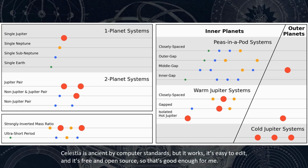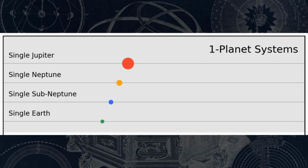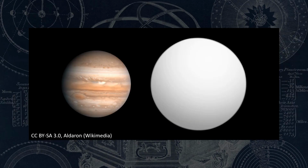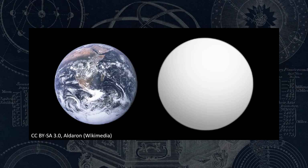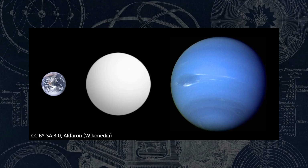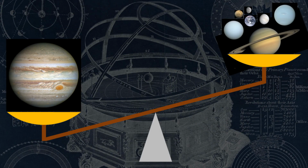The first thing you'll notice about this chart is that we classify individual planets by their size. The exact details are technical and depend on who you ask. But the thing to remember is that Jupiters are about Jupiter-sized, Neptunes are about Neptune-sized, Earths are about Earth-sized, and sub-Neptunes are in between Earth and Neptune. And the most important thing to watch out for are Jupiters, because the gravity of giant planets has a big effect on their solar systems.